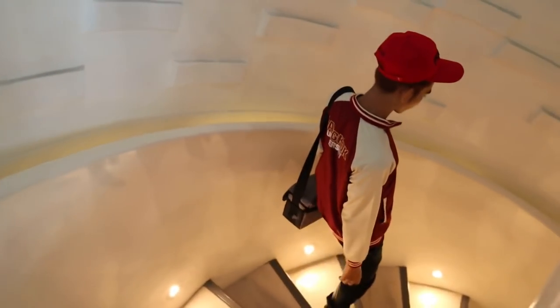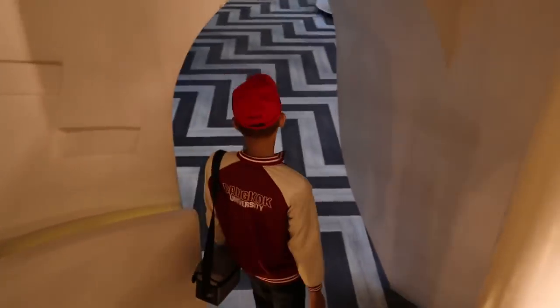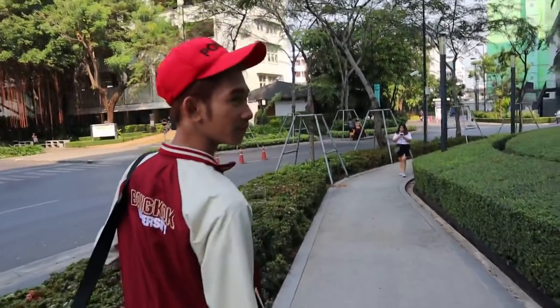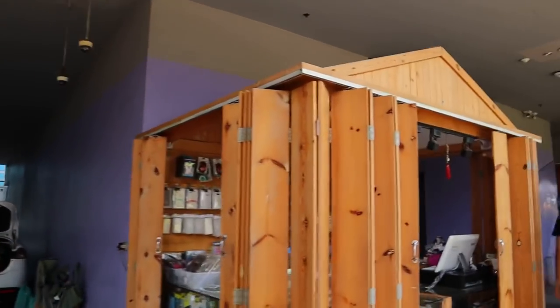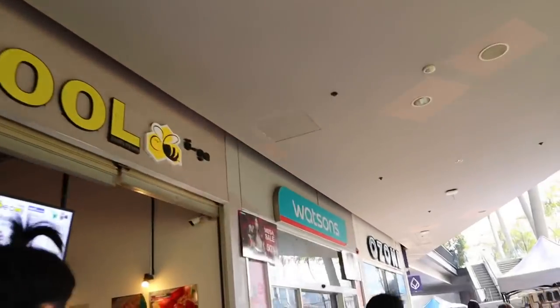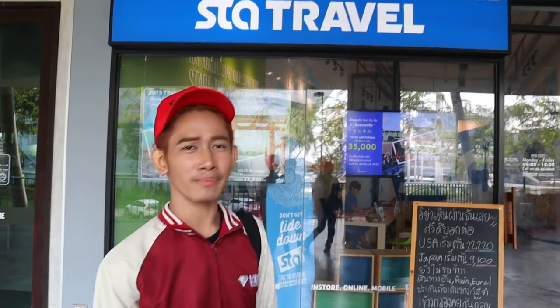So you can come to activity with your friend here. Okay, let's keep moving to another place. And now we go to the admission and information center here. First floor has Amazon and Star Tower and McDonald's.